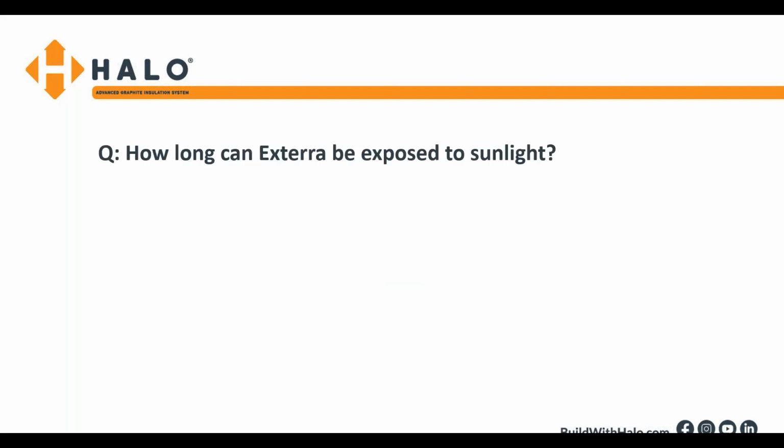Okay, so one of the questions was how long can Exterra be exposed to sunlight? Our install guide recommends 30 days. It has been tested thoroughly for UV exposure, and 30 days seems to be a good time frame. You could leave it on in milder weather, but once the graphics on it start fading, you should start covering it up. Exterra compared to closed cell spray foam: they're different applications. With the spray foam, you can use it between the studs and use Exterra on the exterior. The spray foam would provide your air barrier and Exterra would provide your exterior insulation and water resistant barrier.